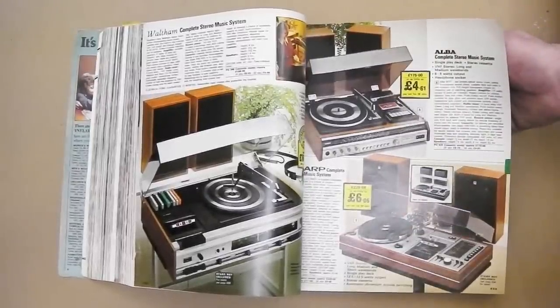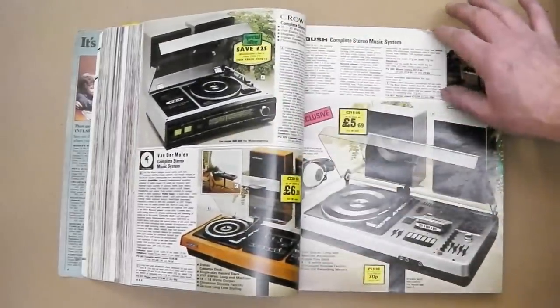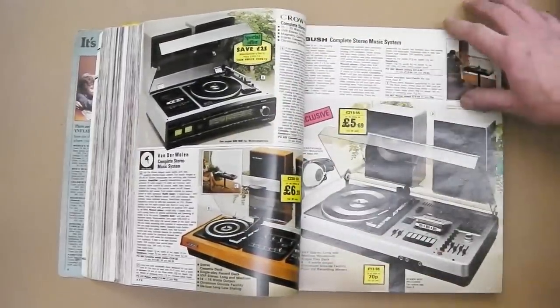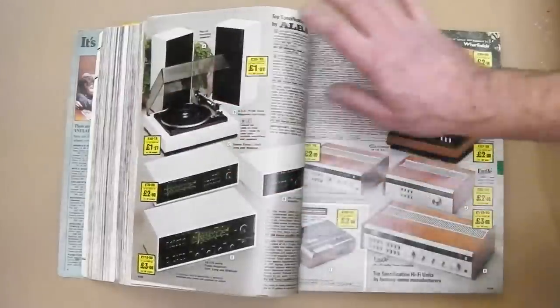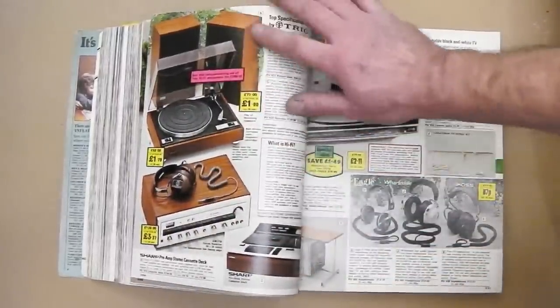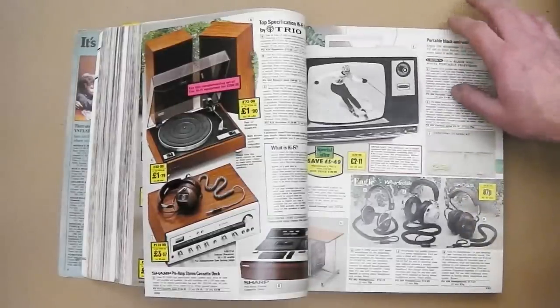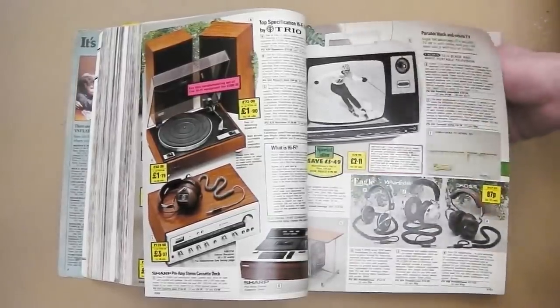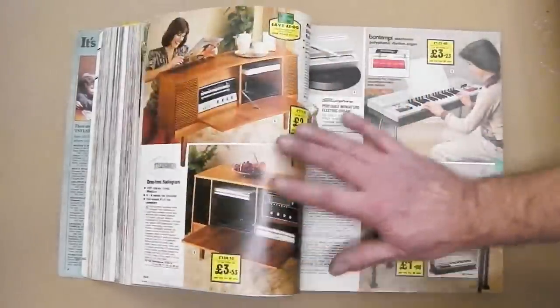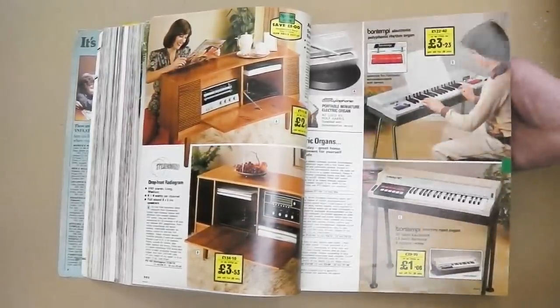Look at these, the harp system, Waltham again, Bush. Look at this, home studios, Alba, and we're going on to televisions I think in a minute. Little set, Crown, Wharfdale. Well, surprisingly not seen any televisions yet, hoping that there are. They might not have television here.